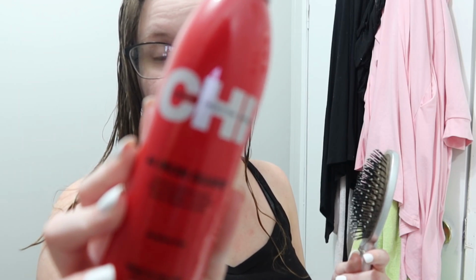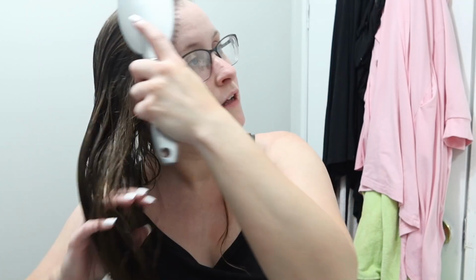What I'm gonna do is go ahead and just brush through my hair and get some heat protectant sprayed in there. This is the Chi brand. While I was in the shower, I did a hair mask. I like to do that at least once a week on my hair. It makes it feel so soft. You can see how easy the brush is gliding through my hair.